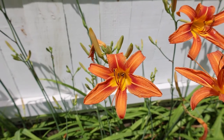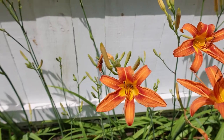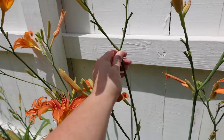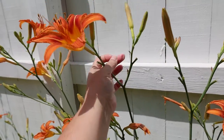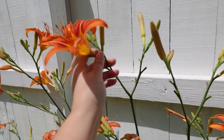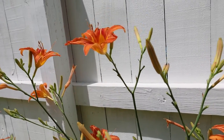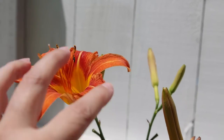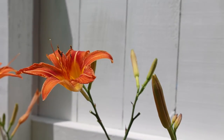They don't make great cut flowers, although I have used them that way in the past. And the reason being is you have to cut them back here, and then you have it going this way, and then you have it going this way. And if you give this away as a gift in a flower bouquet, the next day this won't be blooming because they are day lilies. And so the people will freak out and think that, you know, their flower only lasted a day.